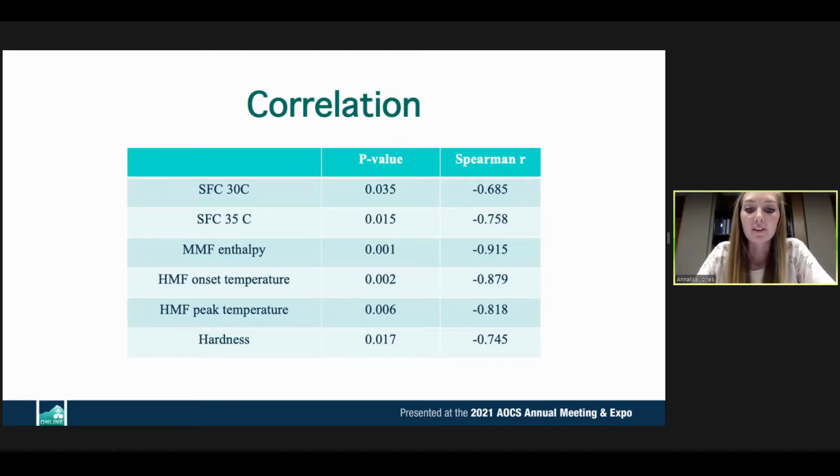In the end, we identified a negative correlation between the solid fat content at 30 and 35 degrees Celsius, as you can see here. This indicates that a lower amount of solid fat content in the samples at temperatures above room temperature followed a trend of higher water loss.